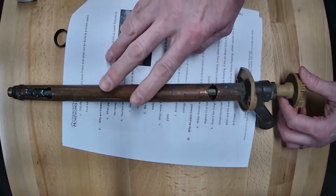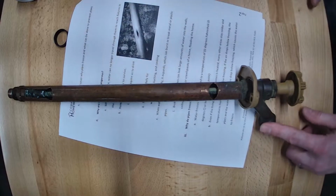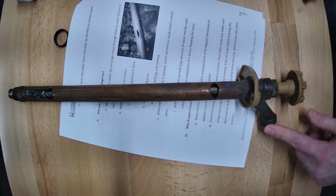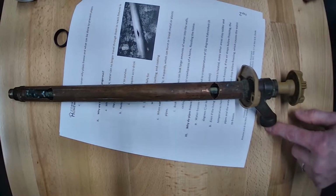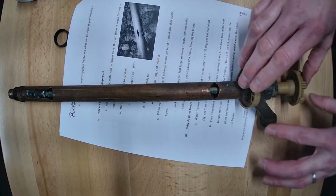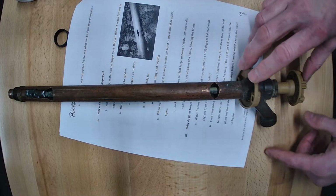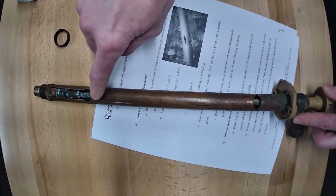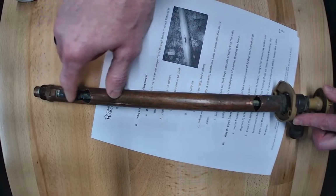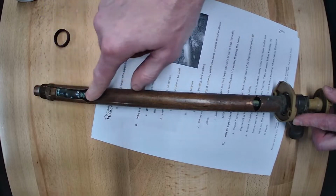The only part that fails with these is if you put a garden hose on this or leave a garden hose on it in the wintertime. What happens is that coiled up pipe will just work its way back up to here, and the ice inside that hose, I should say not pipe but the hose, will work its way back up in here. The ice will travel back to this part here where it's been soldered, so the copper's not as strong as it used to be, and it pops.